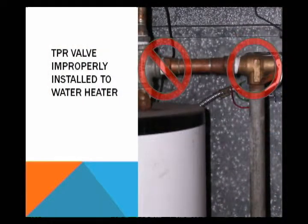This is a water heater. The temperature pressure relief valve on a water heater is very important. If a water heater does malfunction, it can become a rocket and take off and blow your house right off the foundation. The temperature pressure relief valve is there to protect that water heater. If it malfunctions and produces too much hot water and gets to the point where it wants to take off, that valve will usually dump the water onto the floor so it doesn't become a combustible rocket.